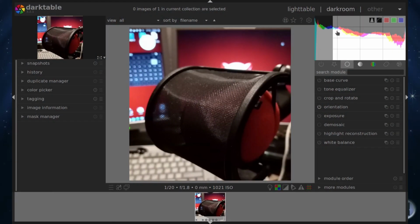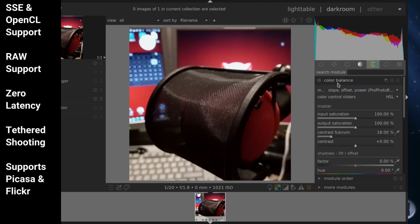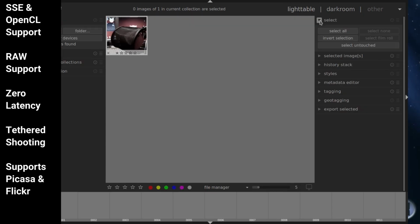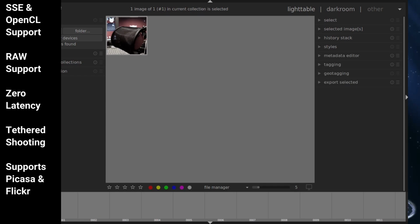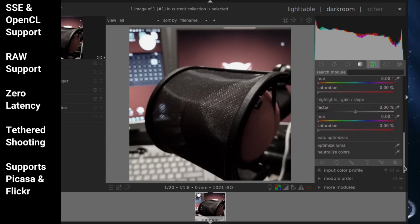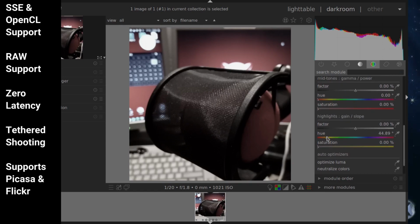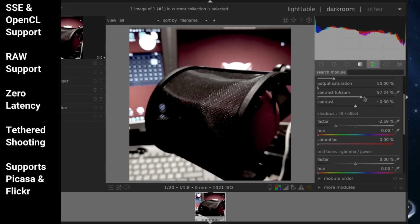Darktable is an open-source photography workflow application and RAW developer. This software manages your digital negatives in a database and lets you view them through a zoomable light table. It also enables you to develop RAW images and enhance them. It's licensed under the GPL version 3. So Darktable's features are SSE and OpenCL support, RAW support, zero latency, tethered shooting, and it supports Picasa and Flickr.